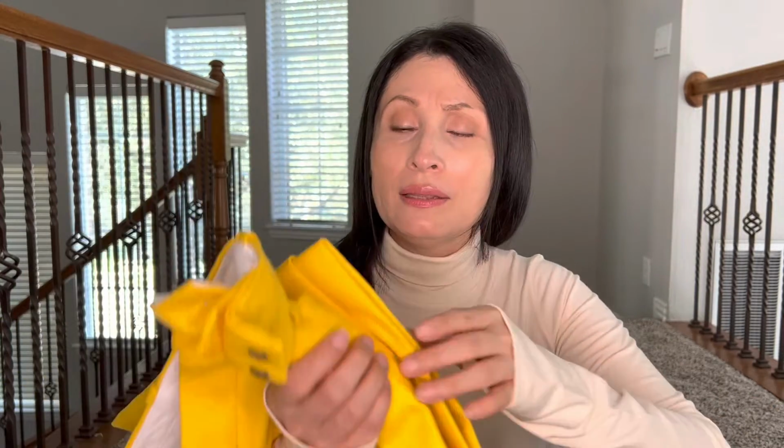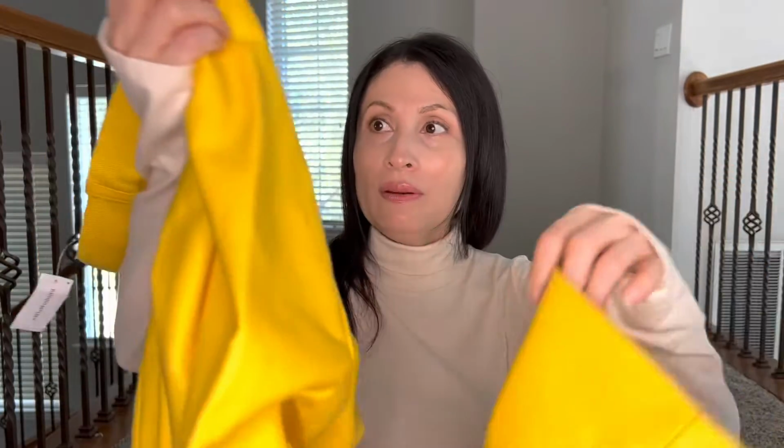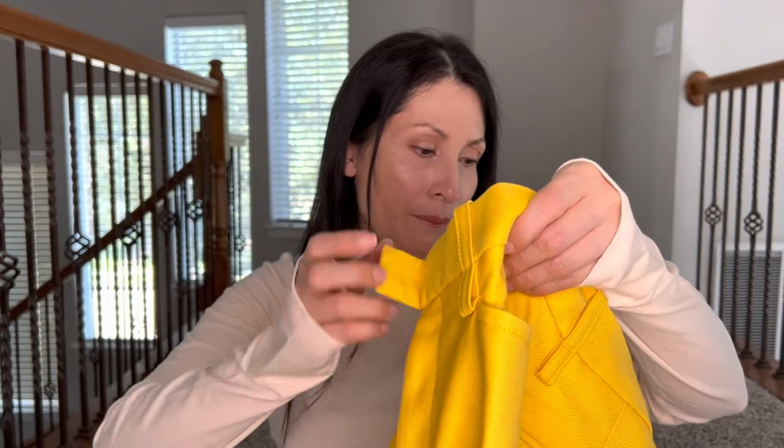Zara is very popular. H&M is also popular, and it's from Europe. But the quality of the stitching and the fabric is very low. Banana Republic is really nice. I like the fabric and the stitching. It is very well made, and I'm not an expert, I'm just saying. This is a pair of pants from the Banana, and I think this is a number 4.